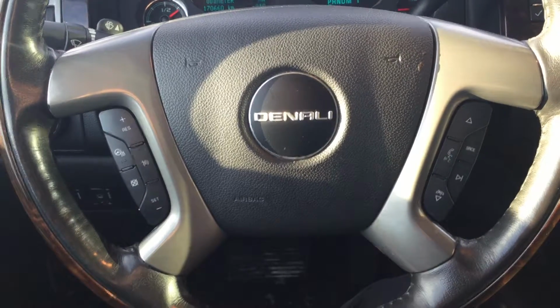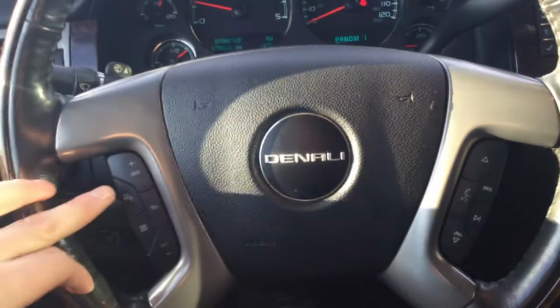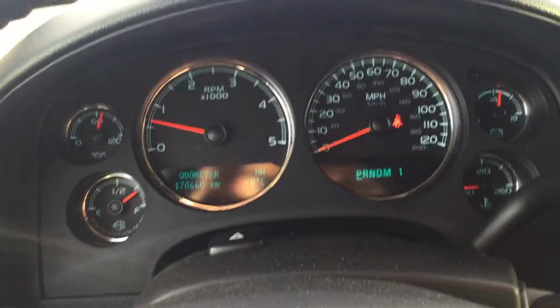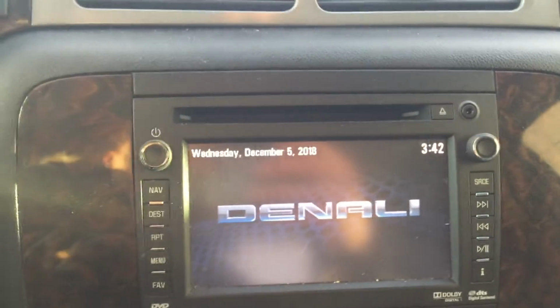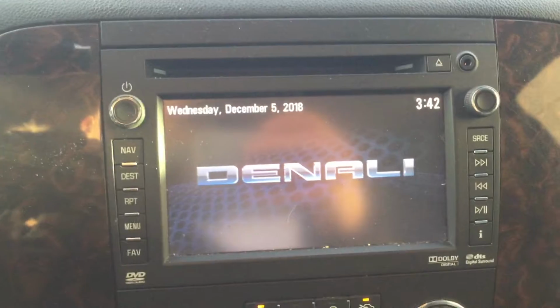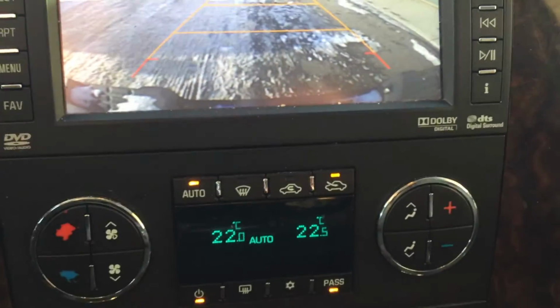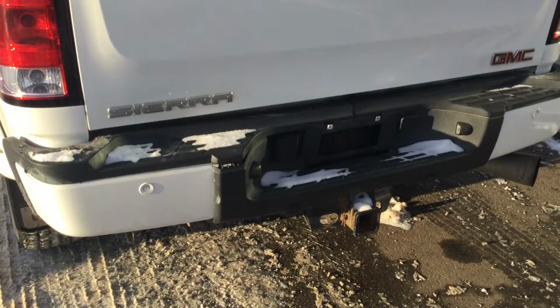In the driver's seat, we've got our leather and varnish-wrapped steering wheel with all of our Bluetooth, audio, and even heated steering wheel buttons on it. In the center, we have our gauge cluster. Now, over in the middle is our multimedia display that comes equipped with navigation, as well as CD, USB, and Bluetooth, as well as its own dynamic backup camera. Below that, all of our climate controls, and like I mentioned before, heated steering wheel and heated seats.